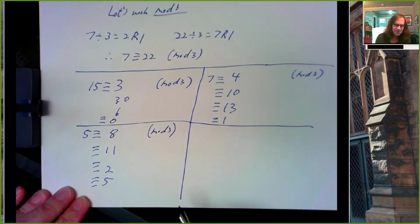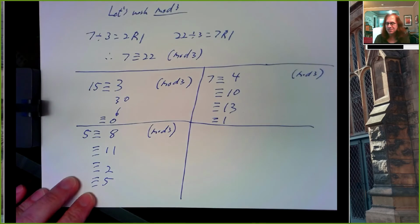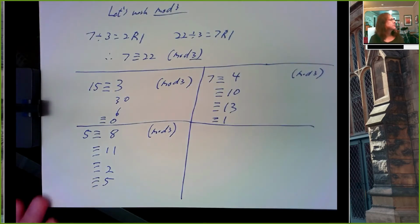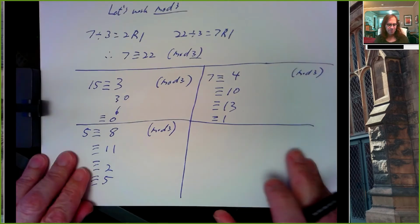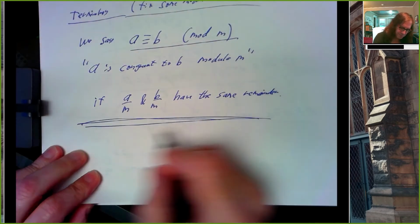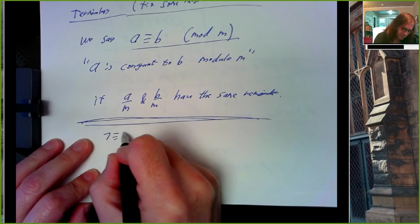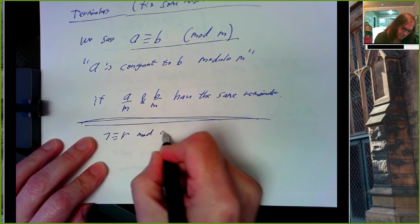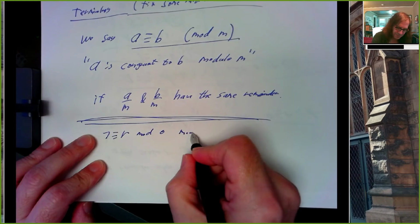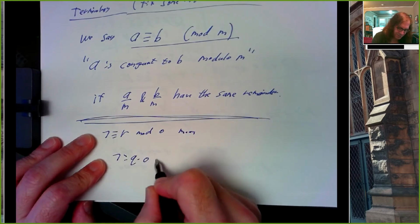All right, so we have this modulo operator. It lets us know if two things are modularly equivalent by asking, do you get the same remainder when you divide by the modulus? And there's a few things. So yeah, we can't modulo by 0, because to say that 7 was congruent to r modulo 0 means 7 equals some quotient times 0.